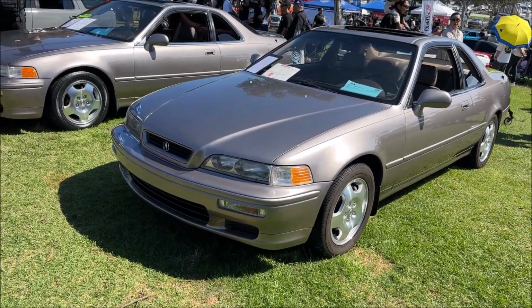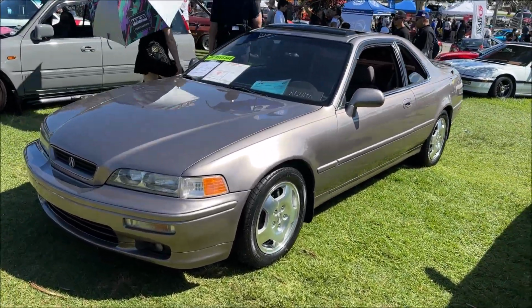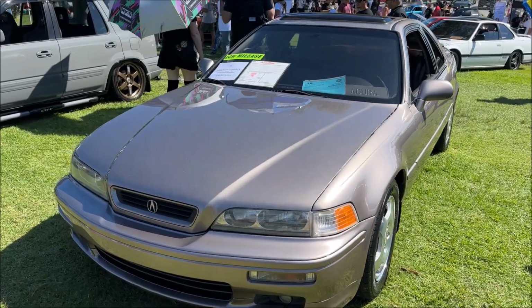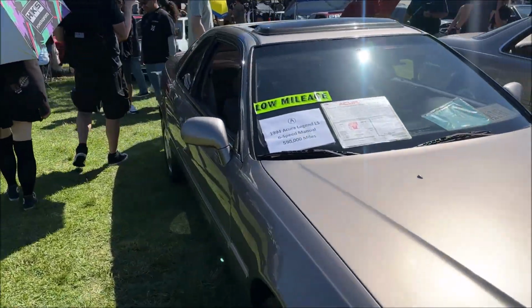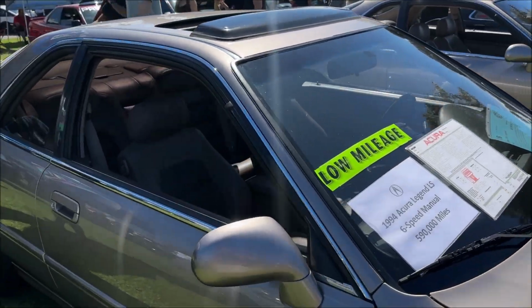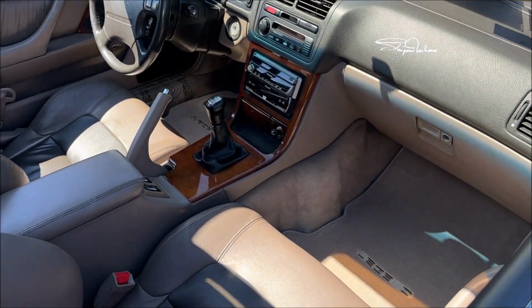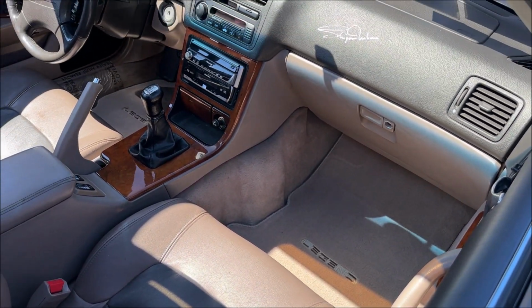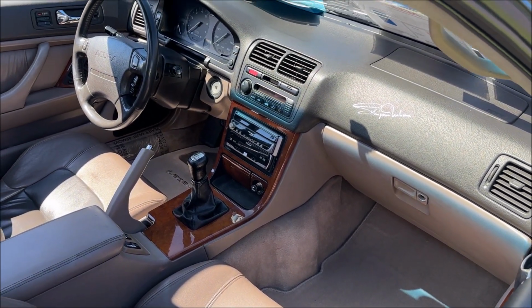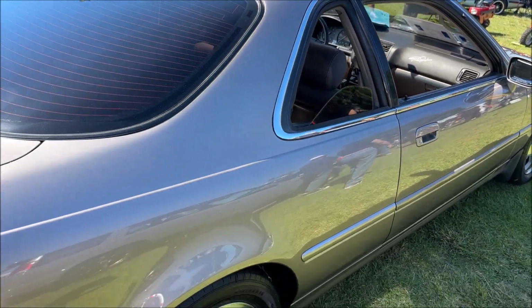Do a quick walk around on the cars before things kind of start to conclude here. The awards ceremony will start about 3 o'clock and then we should be out of here by 3:30 or so. But I put my low mileage sticker up, got the interior on display. These are my show only floor mats. Those don't really come out of hibernation until there's a special event. But everything else is just pretty much like you've already seen it.